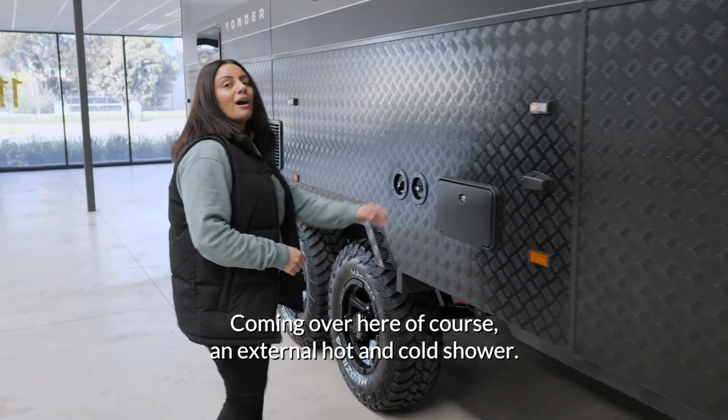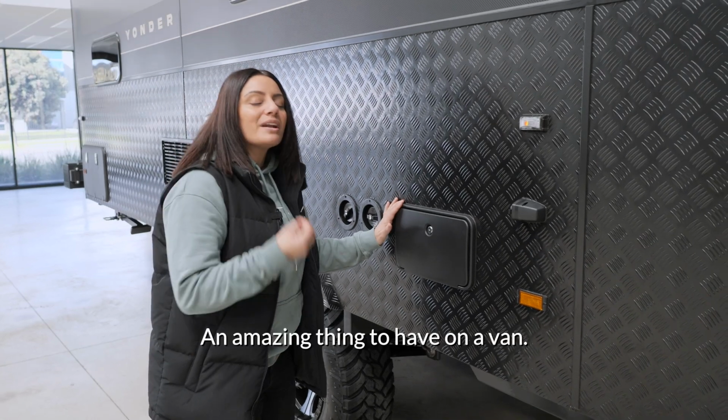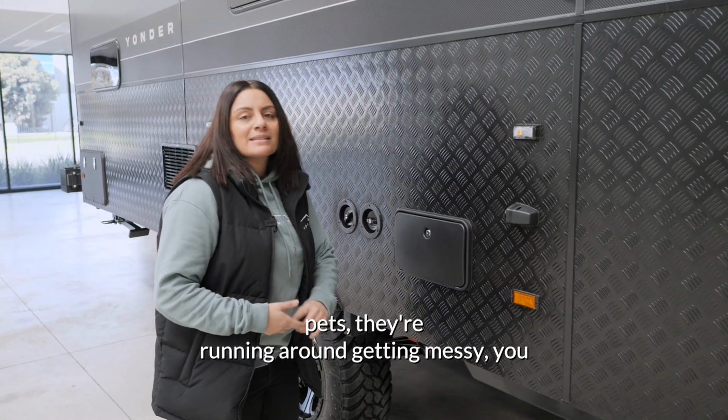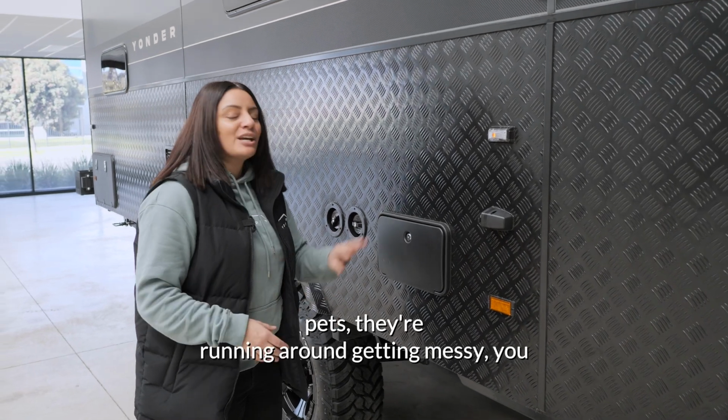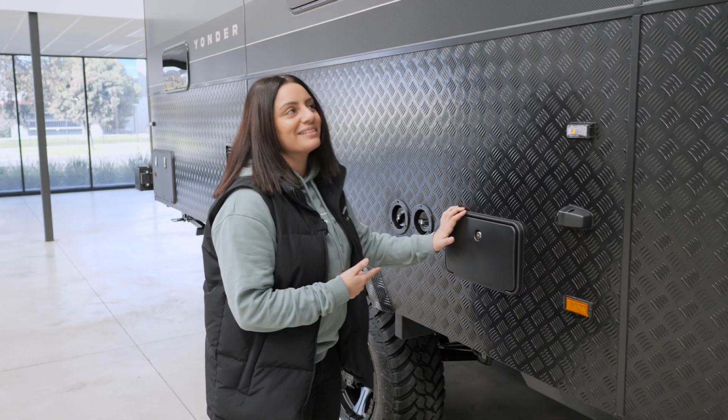Coming over here, of course, an external hot and cold shower. What an amazing thing to have on a van. You've got your kids, you've got your pets, they're running around getting messy. You want to clean them up outside, you can, and you don't have to bring the mess inside.